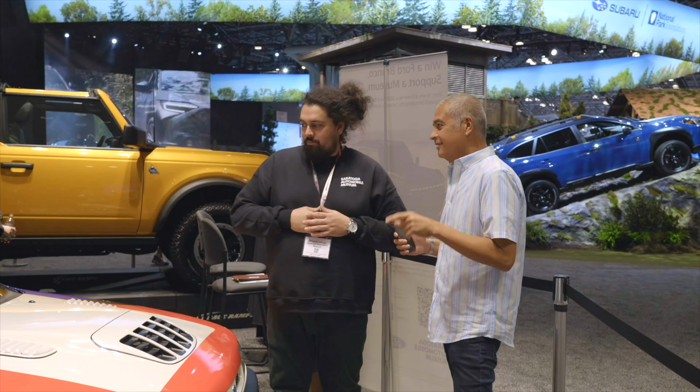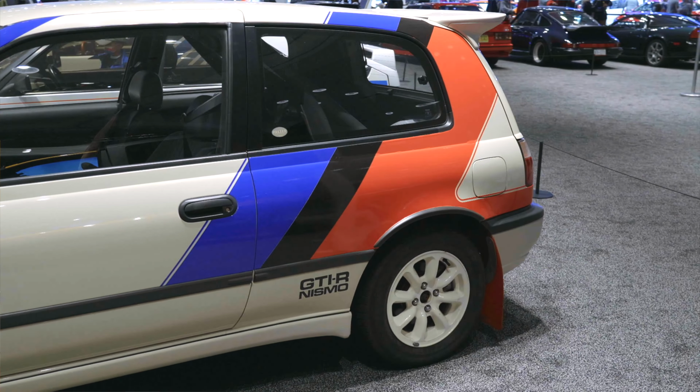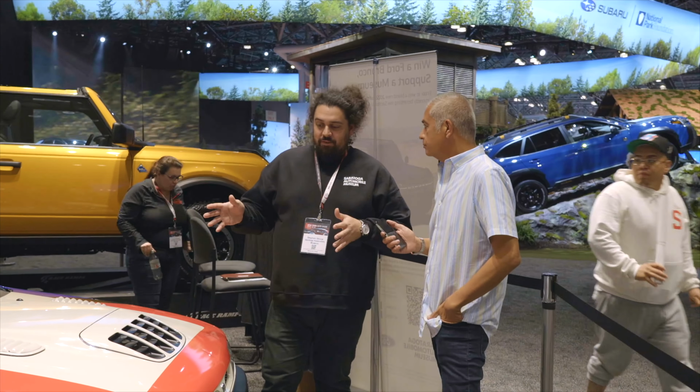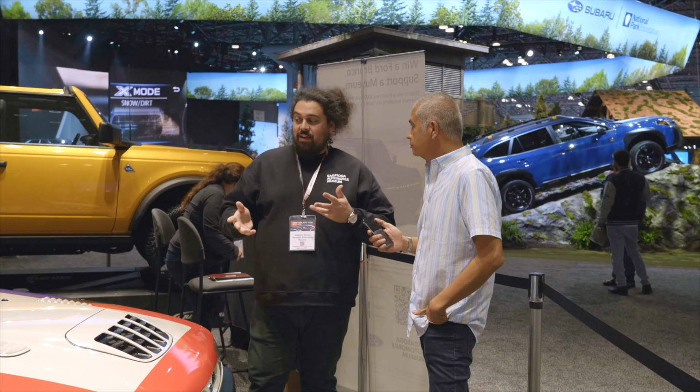The 1990 Nissan Pulsar GTR, I guess, is the holy grail for Nissan enthusiasts. Really, this was a Group A car? It was a Group A car that did pretty well. They made very, very few examples of this. This is one of 21 cars. This was actually owned by the CEO, the former CEO of Nismo itself.